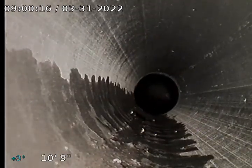It's ABS here. This one's offset. Let's see if I can find one that isn't offset. Hang on. ABS. Well, looks like we've hit some grease.